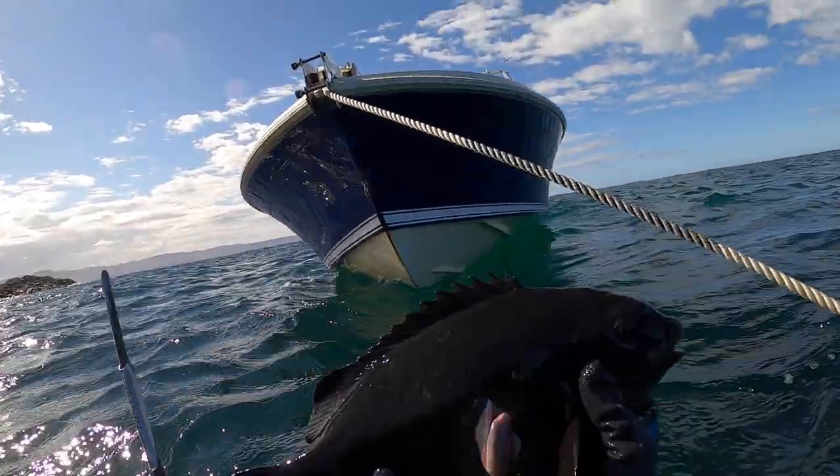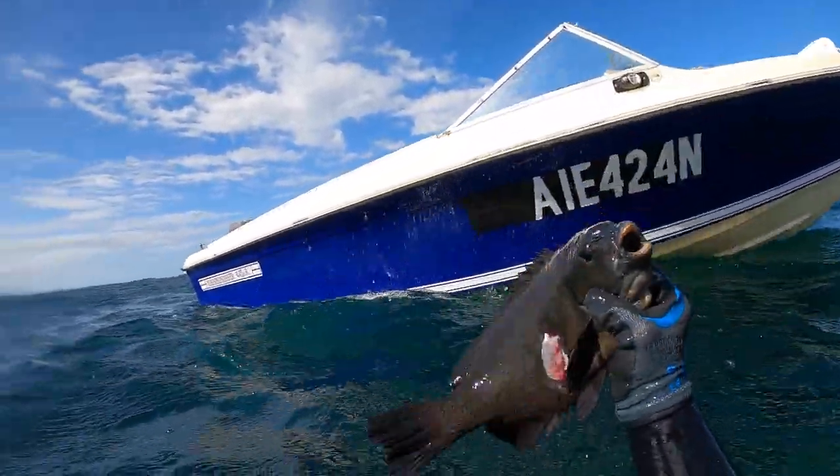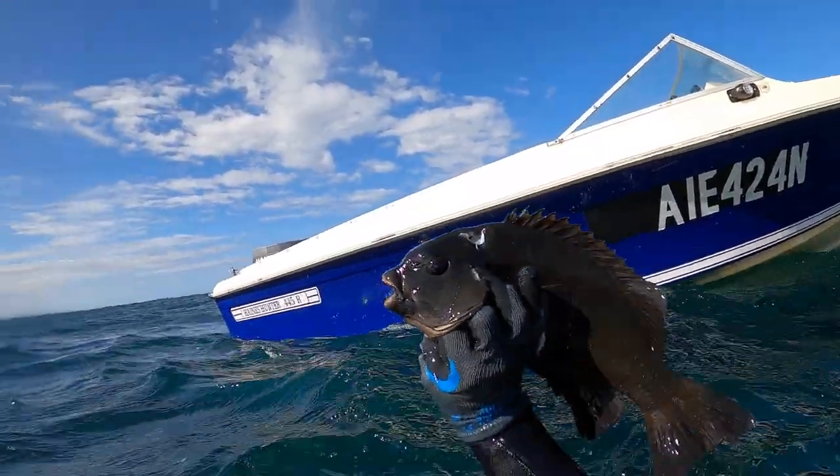Not a bad little drummer. I just could not line it up right. It was a bit tricky, but I managed to get him in the end. He'll go down great.